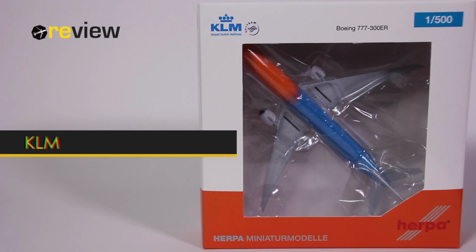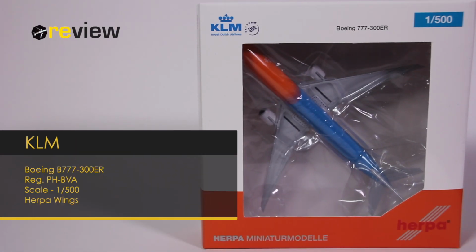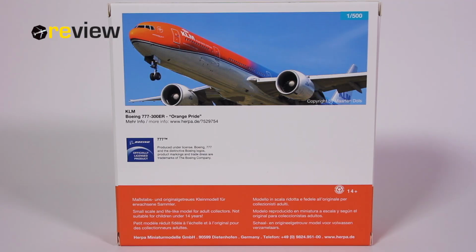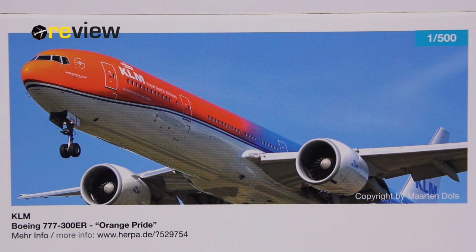Hello and welcome to a new episode of Review, where we'll take a closer look at a Boeing 777-300ER from Dutch carrier KLM. As always, we have the cutout in the front so we can get a glimpse of the aircraft model inside, and we have the KLM branding on top of the box. On the back side of the box, we then have a very nice close-up image of the aircraft itself. Underneath that, we also have a web link by Herpa where we can get more information.